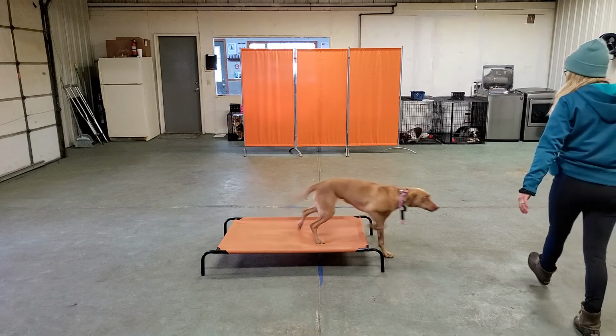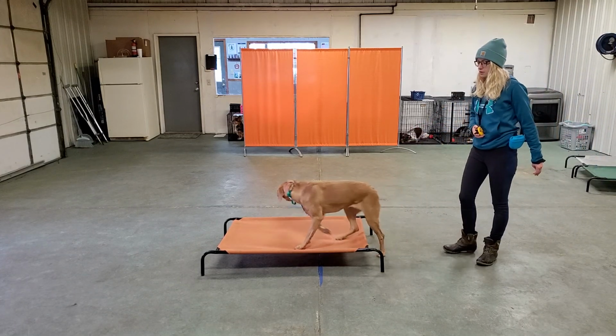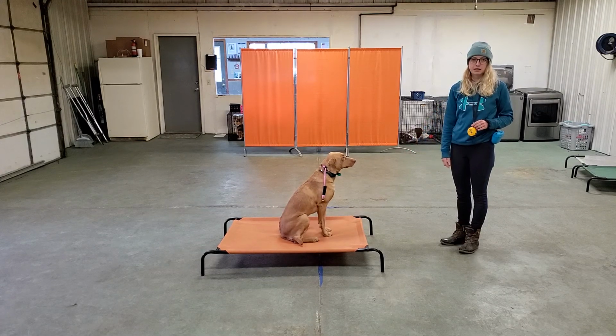Aspen, where are you? Aspen, now, place. So she came off the bed when she wasn't supposed to. So I marked it with no. Then I used a correction on the e-collar. And then I reminded her and sent her back to the bed.